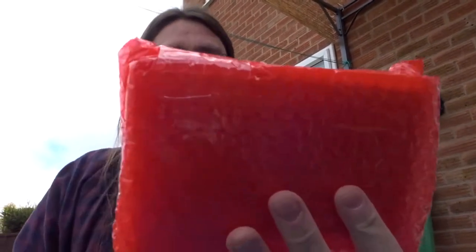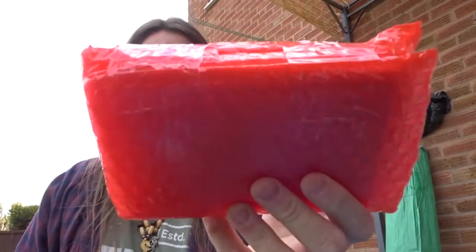Heavy parcel delivered by Yodel. I didn't order it to be delivered by a load until it has, and I'm glad that today's my day off, so I can actually open it. Ooh, it's red. Shiny.